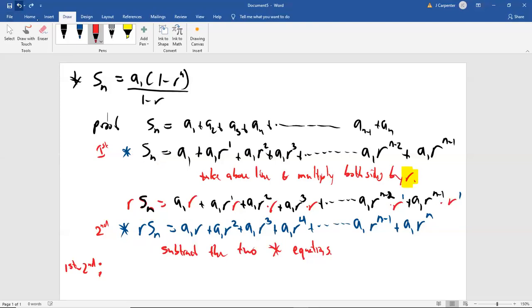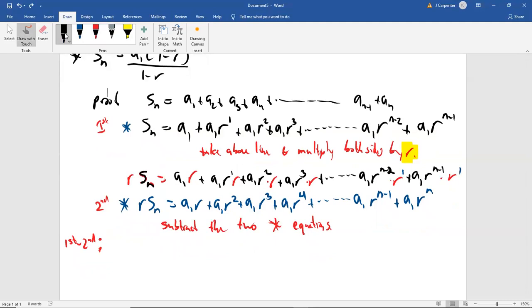So again, I'll try and use colors, and this is going to become a pain, but I'm going to do it. S sub n minus r times S sub n equals. Let's do all the black, then all the blue. So the black: a sub 1 plus a sub 1 r plus a sub 1 r squared plus a sub 1 r cubed plus and so on, a sub 1 r to the n minus 2 plus a sub 1 times r to the n minus 1.